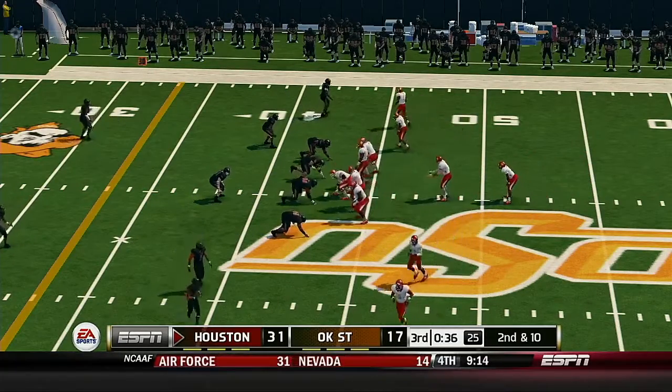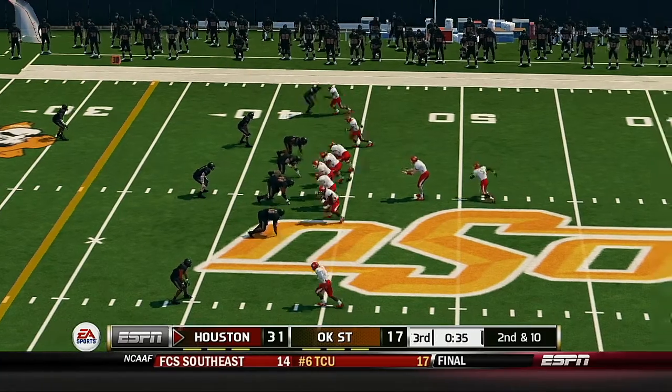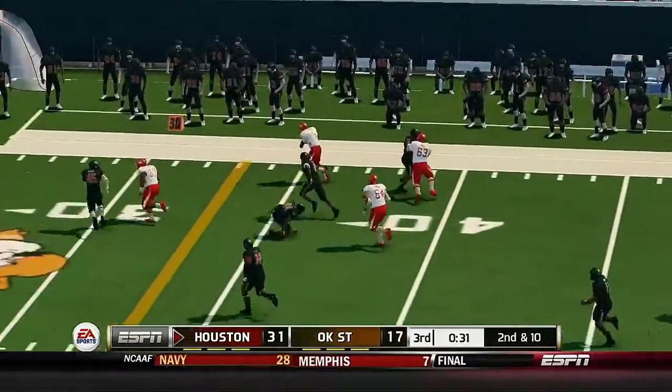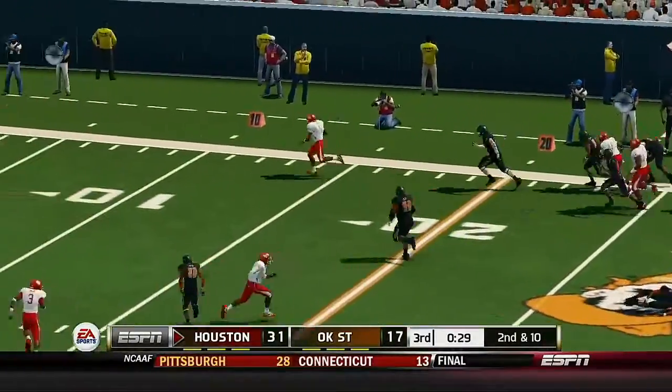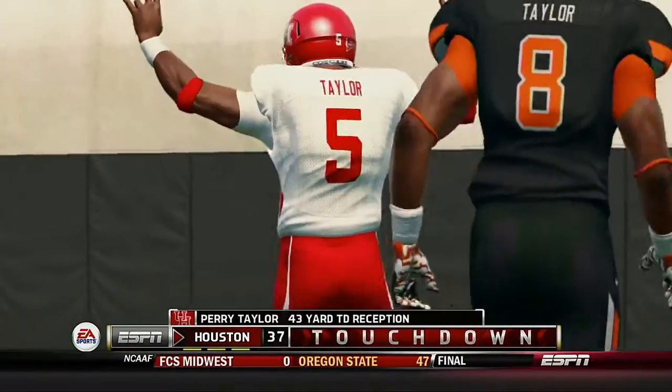Watch the screen. Go. Sets up a screen. Tailback's got it. He's at the 30. He's on the run. Touchdown, Cougars.